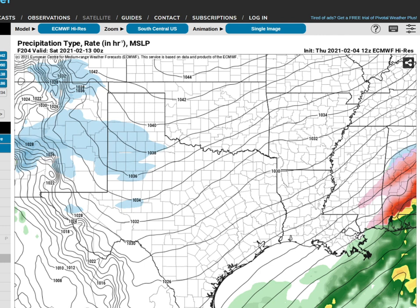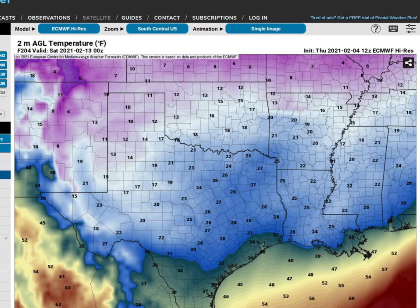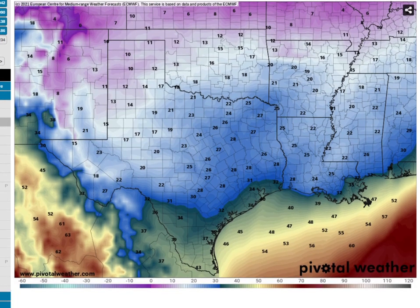At this point, there's still a lot of uncertainty. It's good to pay attention and keep that awareness level up. A lot of people go with the Euro, and this here is looking, let's see, this will be 6 p.m. Friday. So if the Euro verifies on Friday, or no, this will be Saturday. Yeah, Friday the 12th at 6 p.m.